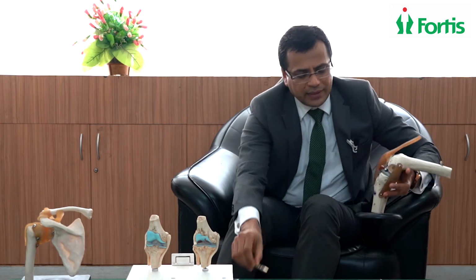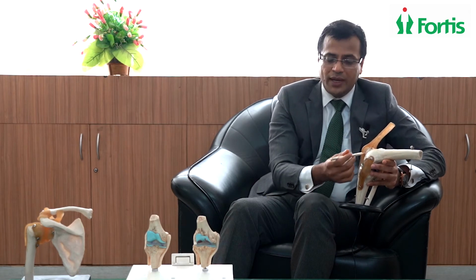The graft options available for the PCL tear are two. One is a hamstrings tendon. So 2 to 3 inches below the knee, we'll make another small keyhole and take one tissue called hamstrings. It's a normally available tendon and it's equally competent and strong like the original ligament. We'll take the tendon, prepare it as a ligament and pass it from one bone into another bone where the original ligament was supposed to be attached, and then fix it with 2 small screws on both the sides.